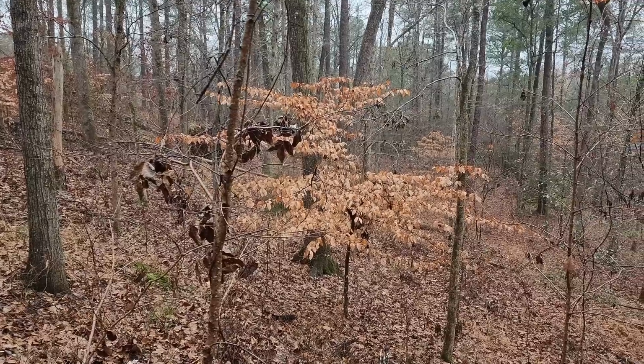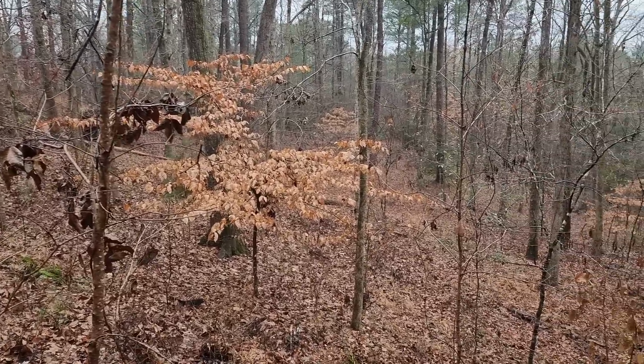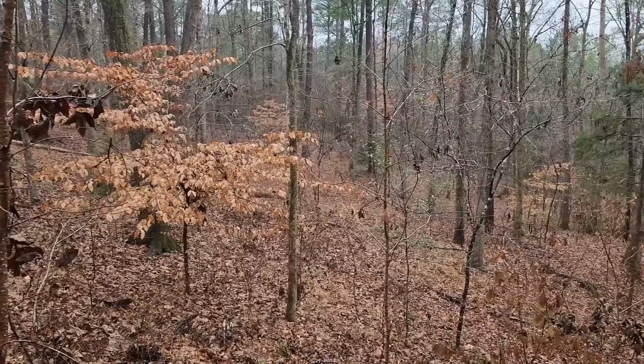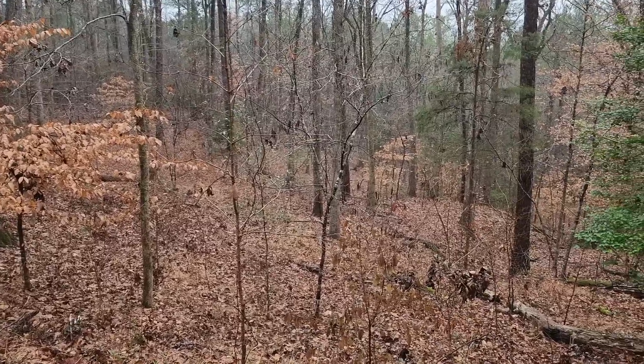You know, if I just take a step back, forget where I'm at, and look around, a lot of aspects of this land kind of remind me a little bit of some of the places I've hunted in central Missouri and a little bit even in Pennsylvania. It's pretty cool how you can be in totally different areas of the country and see such similarities.